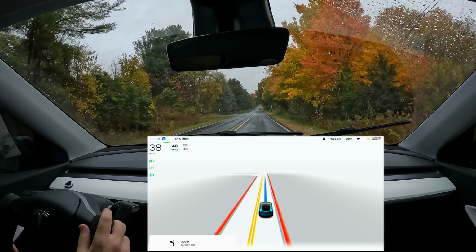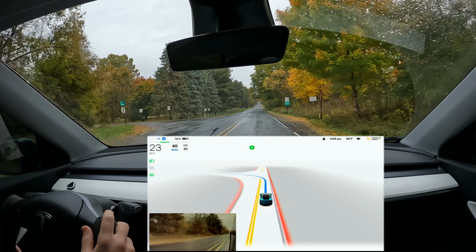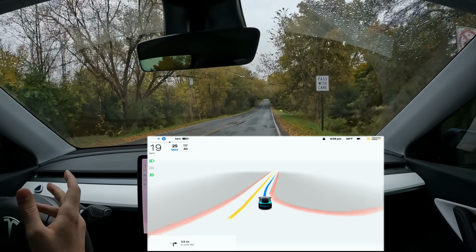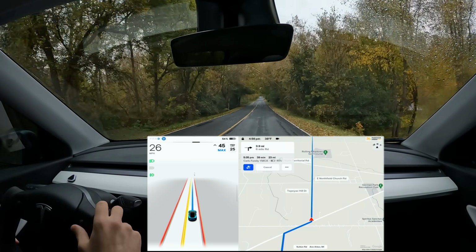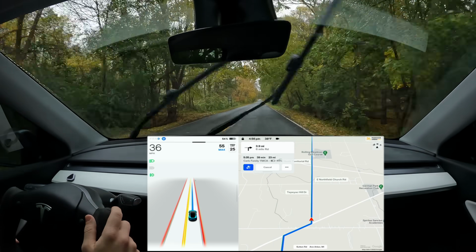But yeah, so we have our unprotected left coming up here. No traffic. Sometimes we get some cars here, sometimes we don't. The car usually takes this one a little wide. We'll see how it does today. Yeah, so I would call that a tiny bit wide. No big deal. I mean, we get in the lane and everything. But this is another time where the speed limit is actually 55. So I'm going to up it. I'll leave it at 55 because of the rain here. But yeah, so here we go. Continuing on.